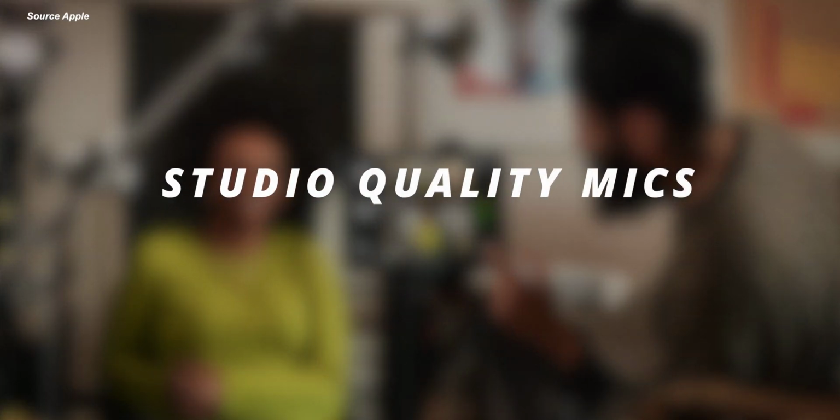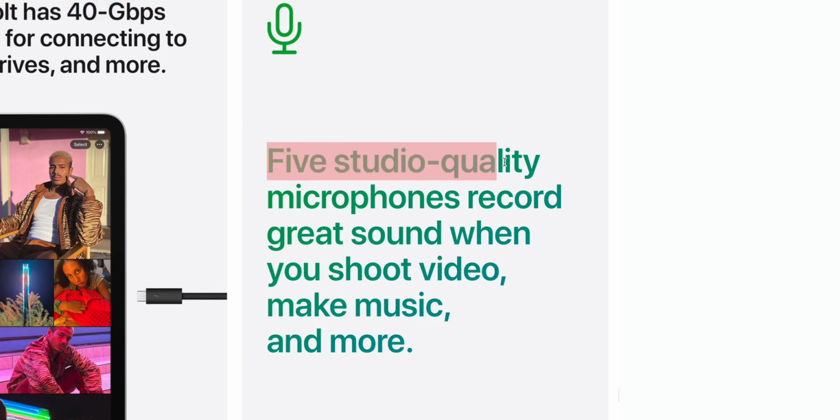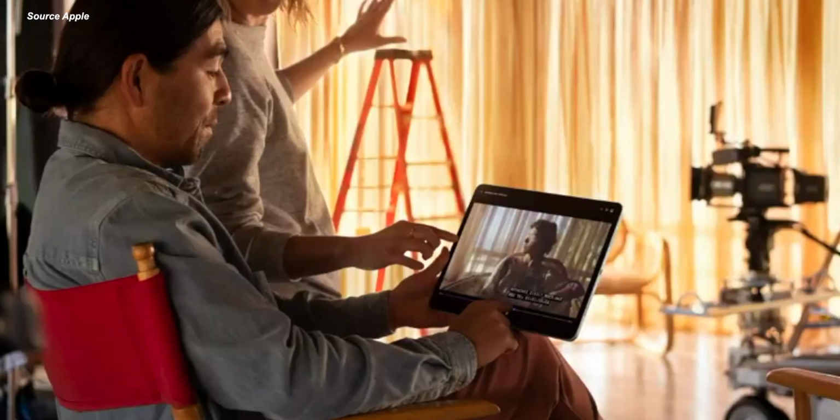The new iPad Pros also come with 5 studio quality mics, making it a great filming and recording device. I kind of think that the mic quality might be something similar to the 16-inch MacBook Pros. Testing, this is how the mic sounds on the 16-inch MacBook Pro, so it will probably sound something like that on the iPad Pro. Let me know how this sounds. The camera quality isn't the best, but the mic quality should be pretty good.